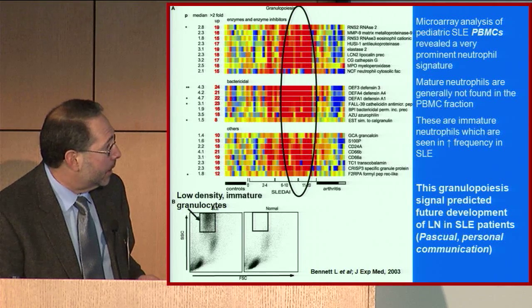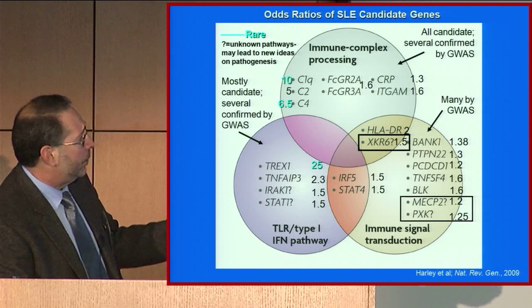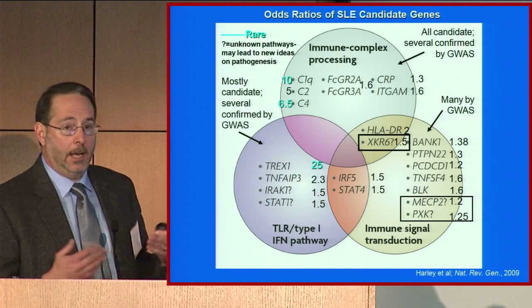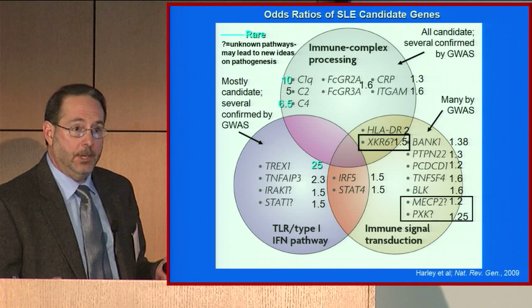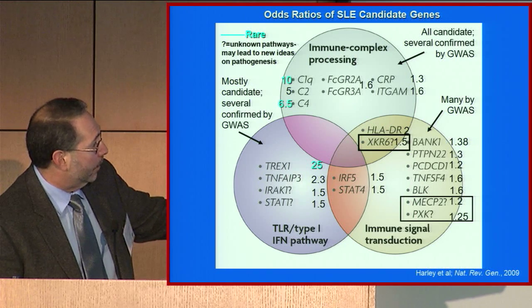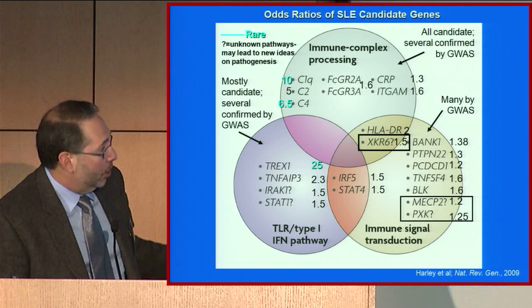In the interest of time, I'll skip this. We'll go to genomics, and I'm just going to spend a very short amount of time here. It turns out, not dissimilar to what you've heard this morning, that in this very complex and heterogeneous disease, we don't have genes that are associated with high odds ratios, except for some of the complement pathway genes, but these are very rare. What I really wanted to point out was that candidate genes have really informed the genomics here.